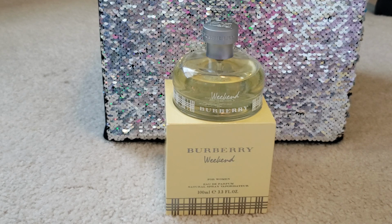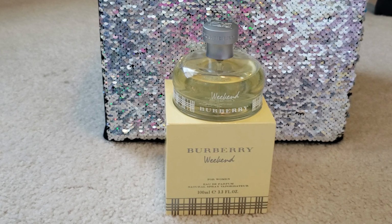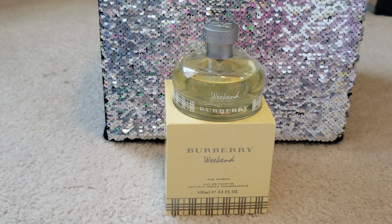It just doesn't have the longevity to be an evening fragrance, but it is a really nice fragrance. If you haven't tried this, I highly suggest going to a place where you can actually smell it, like a department store or something. Give it a sniff, see what you think of it. I really like it. I'm really happy I was able to find this.